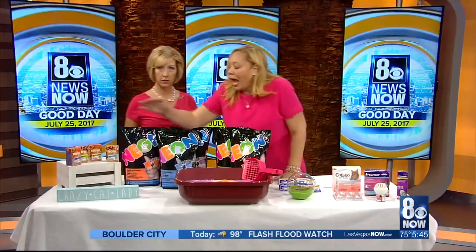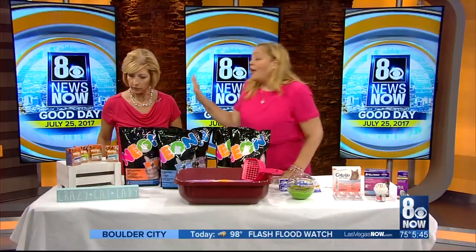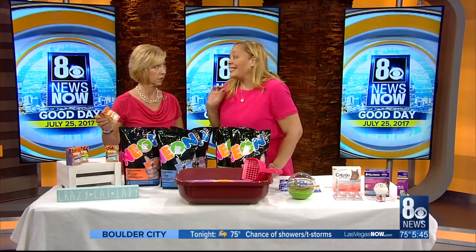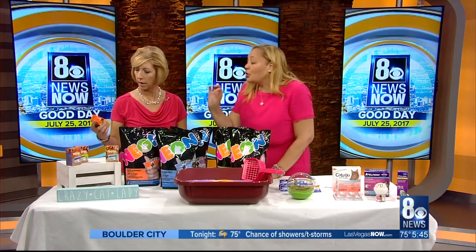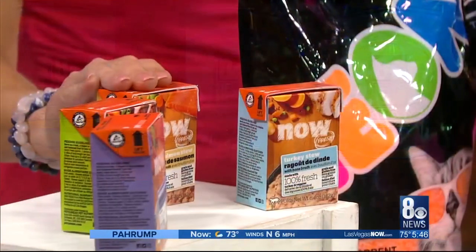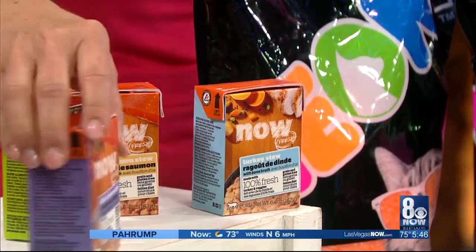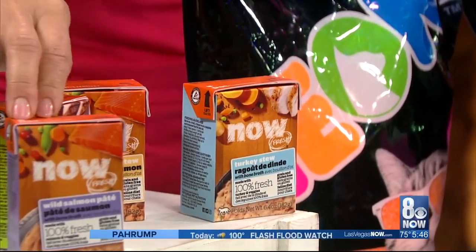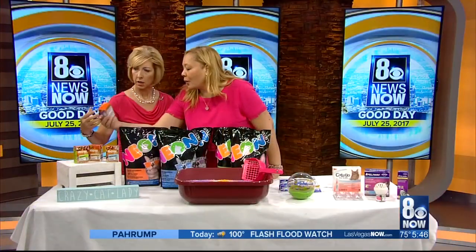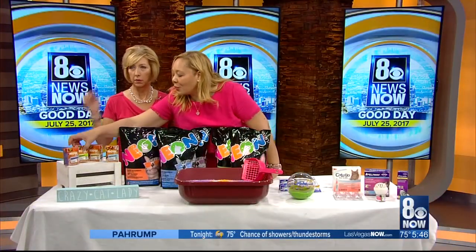Okay, so let's start off with healthier, more sustainable food, just like we eat. Pecurian has these new Now Fresh. They're actually just launching today at Super Zoo, so this is a sneak peek. They're sustainable right down to the packaging. There's turkey, wild salmon, and pork pâtés and stews. Each container costs about $4. It's wet food.